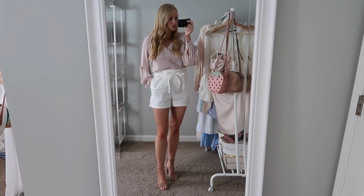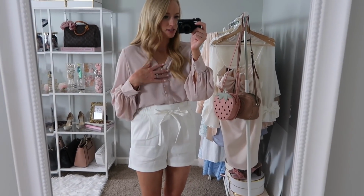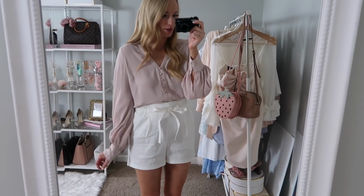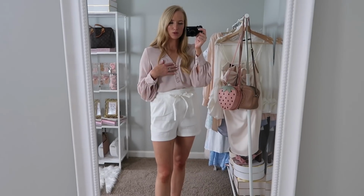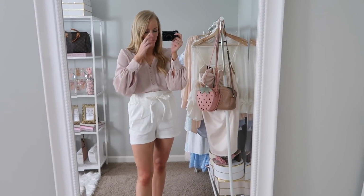So I brought back out the white shorts just to dress them up a little bit. This blouse was from my last Express try-on haul. I just love the buttons, love the color, and I love the flowy sleeves of it. It's also just very comfortable. I don't think I've worn this to work yet, but I should. I should definitely wear it next week.